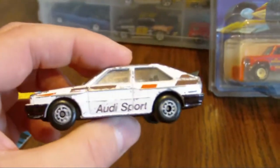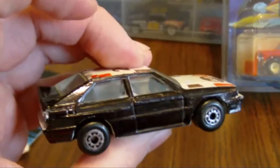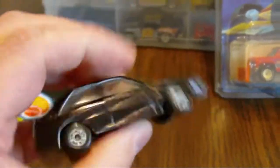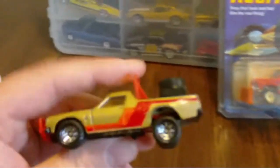Got the Audi, little rally car. I have to take some compound to it. Somebody colored in one side of it with a marker, but that's okay. Still a cool little car.